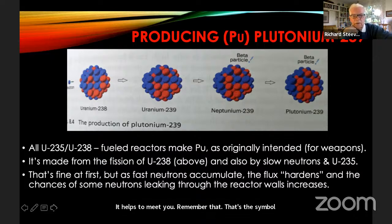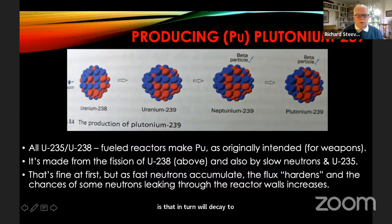The 238, which is much commoner in uranium fuel, even when it's been enriched from 0.7% to 3%, as is often done when the reactor is first loaded, there's still a lot of uranium-238 around, and some of the neutrons will be absorbed by this and become 239. And that in turn will decay to neptunium and eventually to plutonium. That's fine at first because the plutonium actually fissions and is a nice contributor to the energy in a nuclear reactor. And it has a long half-life, so it's a helpful contributor.